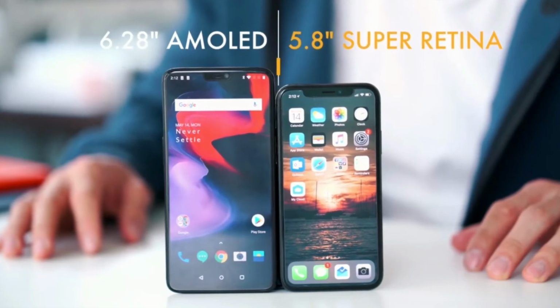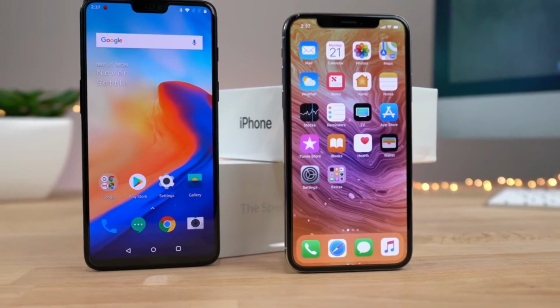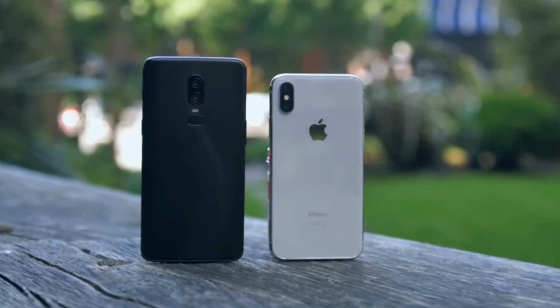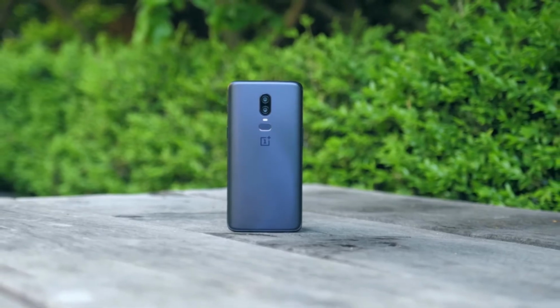The iPhone X is significantly better if zoom is important to you. A telephoto lens means you get optical zoom. This feature provides a significantly better picture than the OnePlus 6's digital zoom. iPhone X advantage, portrait mode.